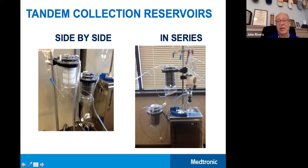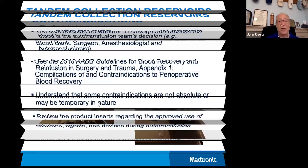An easier and faster way is in series. And in this case, this device has its own central IV pole. What you want to do is mount the second reservoir immediately above the primary, and you can see the step-down connector going directly to that second reservoir. There are 2 major advantages to doing it in series. Number 1, you do not have to have that special Y and you don't have to pay the money. And number 2, the blood gets filtered twice. When you do side by side, it ends up being bottom to bottom, and you consequently only get 1 filtration.